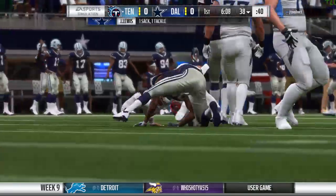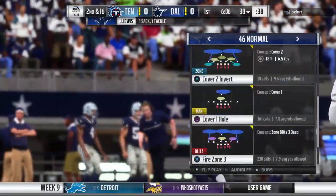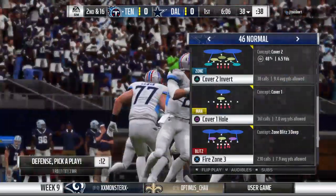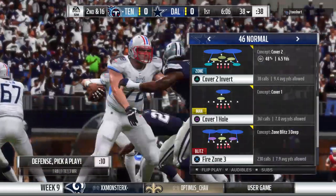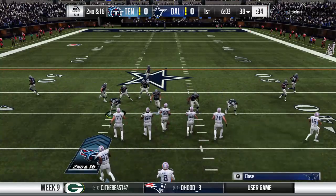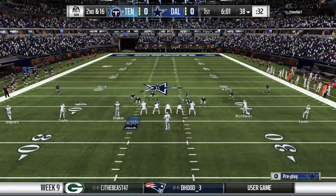And the Cowboys' pressure gets there this time for the sack. Oh, my goodness. Was that a defensive back that got to him with the pressure? Well, look at the former defensive back. You're all smiles up here. I hope everybody can hear my smile on that play.